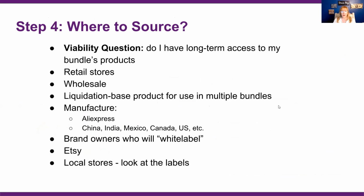Okay, step 4. Now you've got your bundle concept down. You have identified a target market to bring product to, and you fleshed out kind of ideas for what kind of products you want in there, and you've done competitive research. Now what do you do? You want to find places to source products where you have viability. So that means you have long-term access to your bundle's products. So if you're building an evergreen bundle, you don't want bundle products that are like liquidation or a closeout where you can only get a dozen of them and you can't get them again, because you're putting all that front end work into creating a bundle that now you can't get the products for. So make sure that you have long-term access to your bundle's products, especially if you're doing an evergreen bundle.